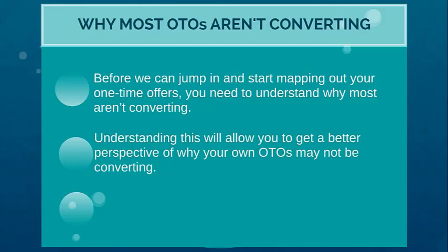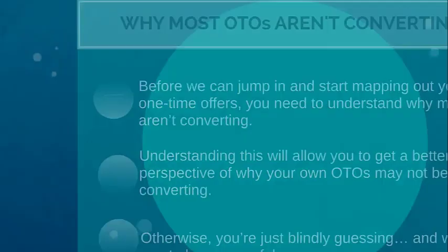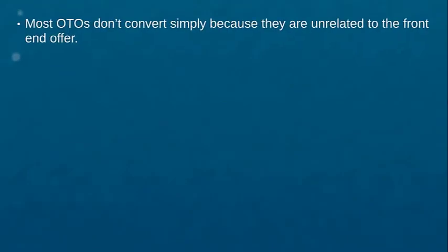So understanding this will allow you to get a better perspective of why your one-time offers may not be converting, so you can make it better. Otherwise, if I just jump straight into showing you how to set up smart one-time offers, what would happen is you would be blindly guessing, and we want you to be successful. All right. So that's why we've mapped this video course out as it is.